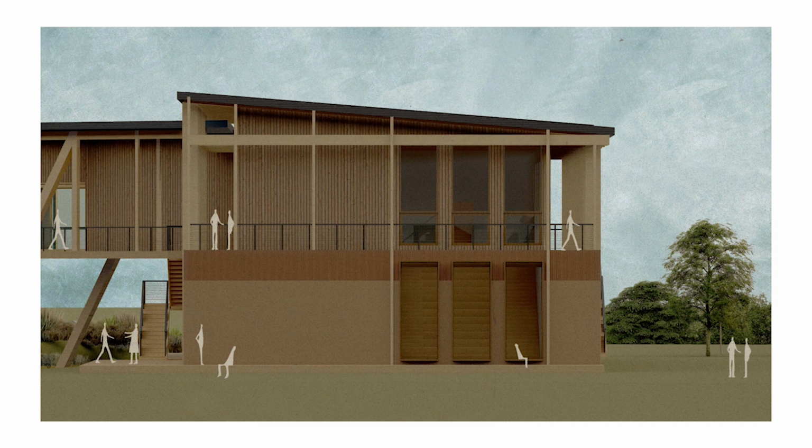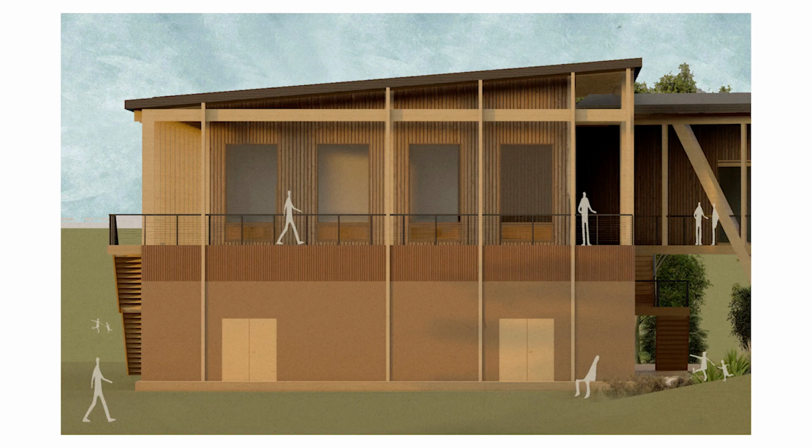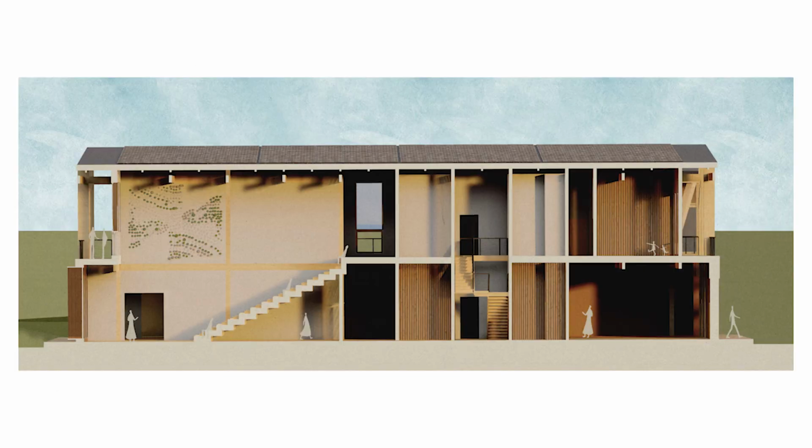Heavy timber columns and beams are utilized throughout. The lower level of the building features rammed earth walls. The use of heavy timber and rammed earth further connects the project back to its sustainable building methods and materials, and exhibits the use of recycled materials in the thermal massing glass bottle wall.